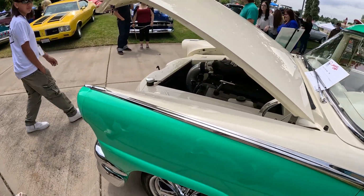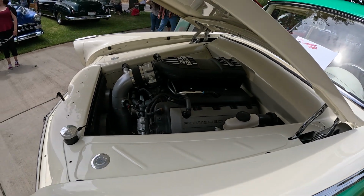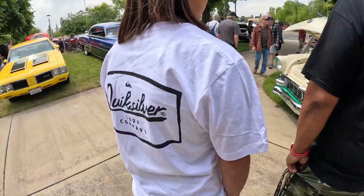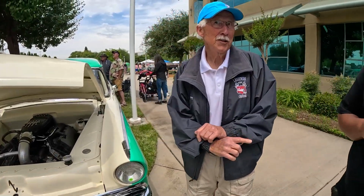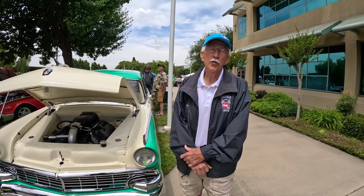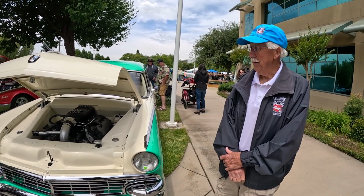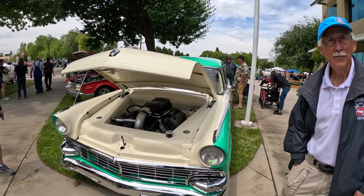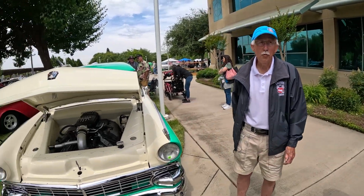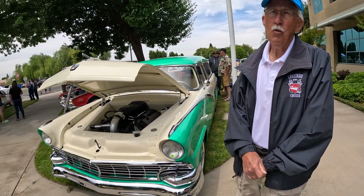The motor in it is a Coyote, and it's got different headwork on it. So basically, it's a Mustang, but it's got a Coyote motor. It's just a bigger Ford motor. It runs different. The rest of it, all the chrome, had all been redone. High quality chrome, nice chrome wheels, high quality stuff on it.